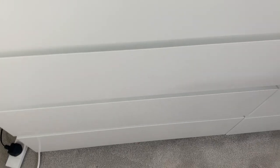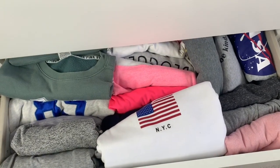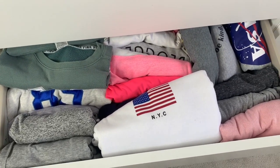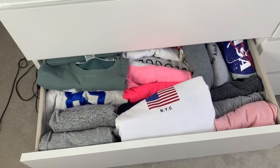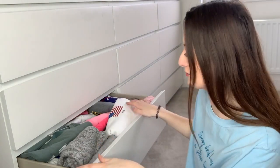My next drawer is a very cramped one. So this is my jumpers and joggers drawer, and there is a lot in here and I don't wear most of it, but I love jumpers, so I think I'm gonna have to be a bit brutal with this drawer. This drawer is so jam-packed, I think I'm gonna have to get it all out to properly look at it because I just can't see everything like this.